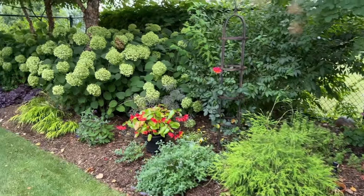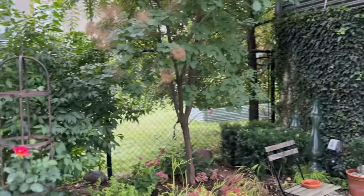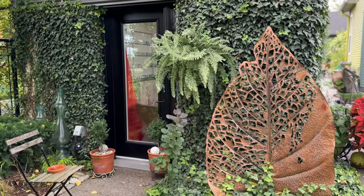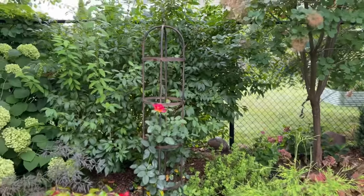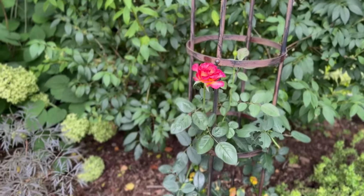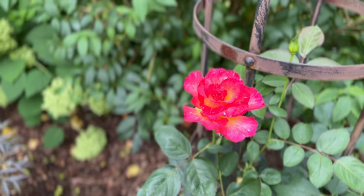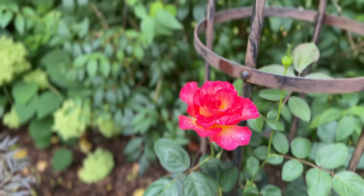So here's my side garden in front of my studio. Kind of give you a look here. There's my studio. There's my famous thrift found leaf. And look, we've got a rose. A rose blooming. Isn't that gorgeous? You can't ask me what kind of rose it is because I won't know.